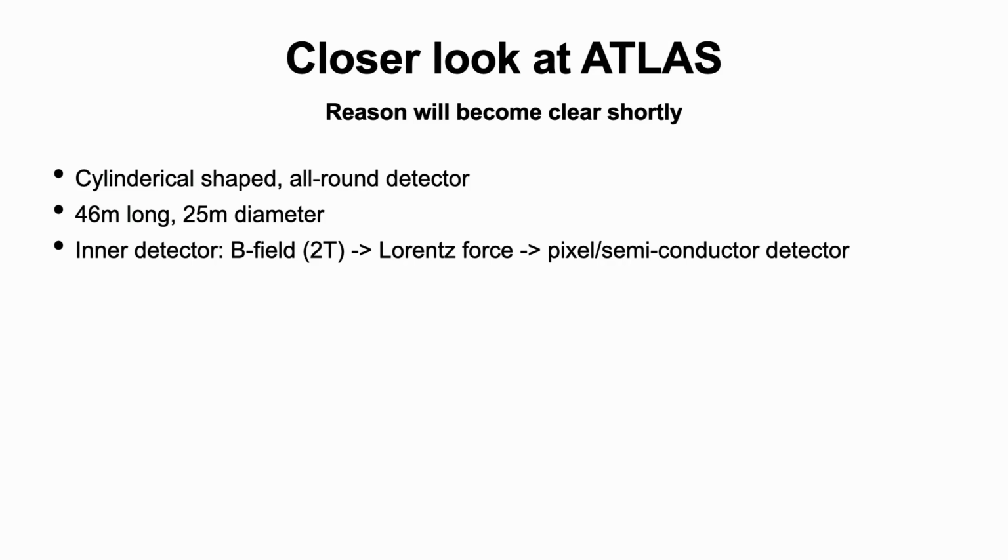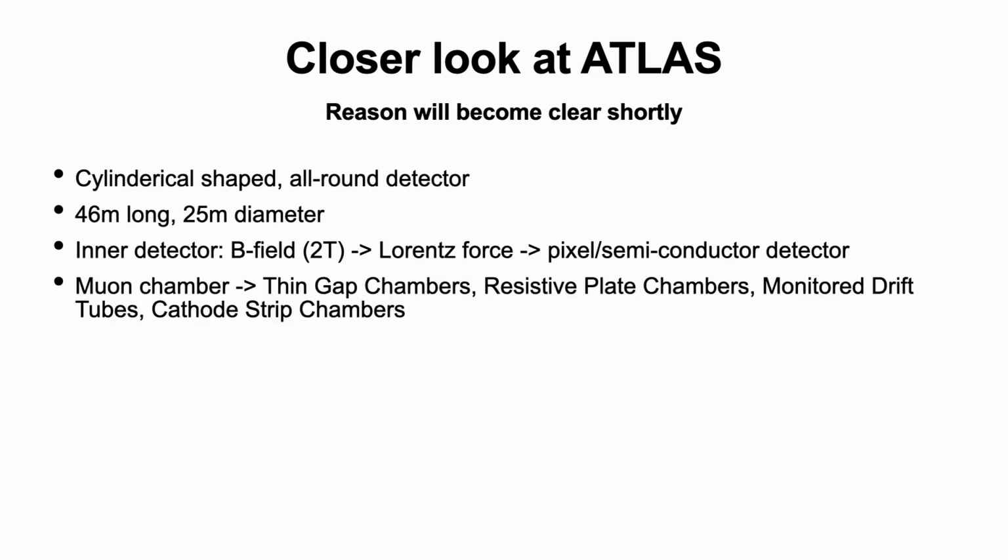To measure these particles, you have so-called pixel and semiconductor detectors. When a particle goes through the detector, you create a short electric pulse, which you can measure. By placing a lot of these layers next to each other, you can reconstruct the path of the particle.